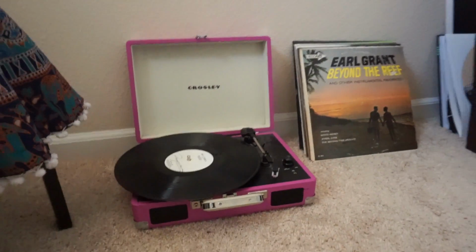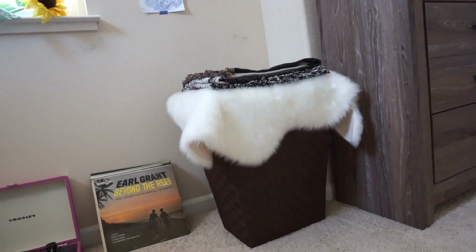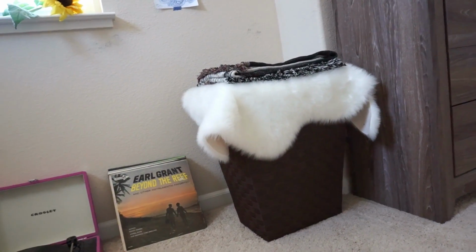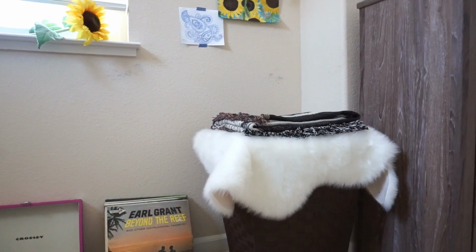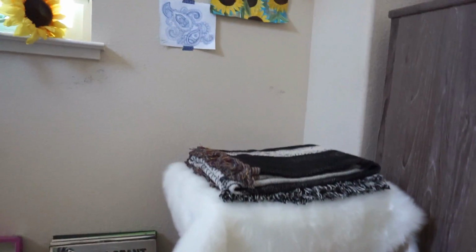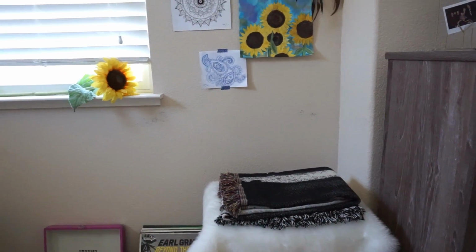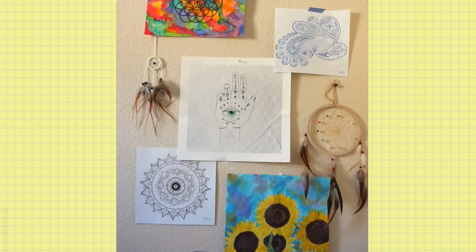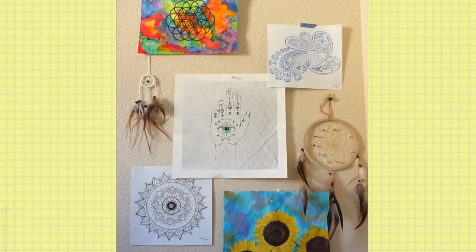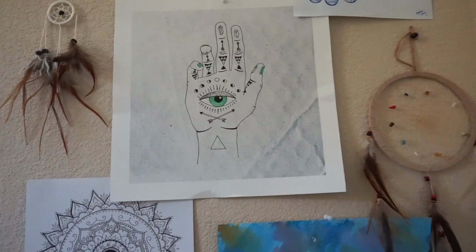So I have my record player, I have my records, and then I have my laundry basket with an IKEA rug on top, and then my favorite Justin Bieber blanket, or my favorite blanket in general, from the Purpose tour. Then I have some art pieces. All of these are mine, except for this one, this hand right here.